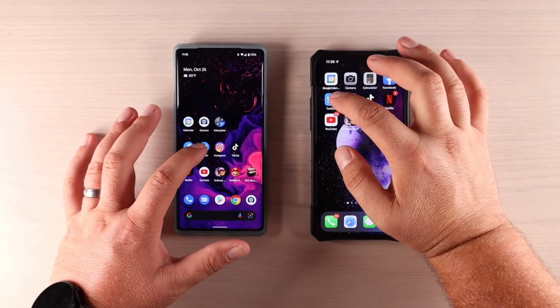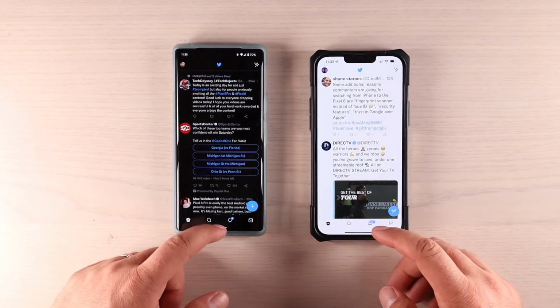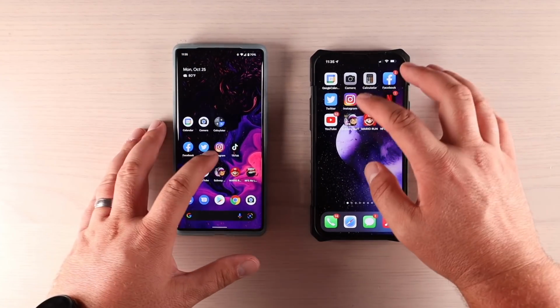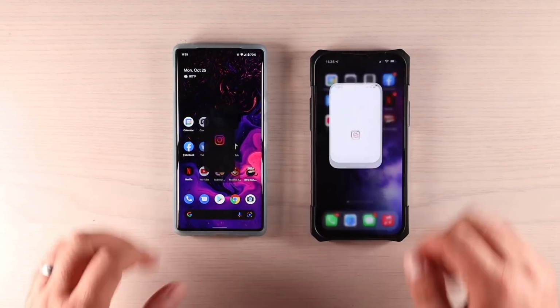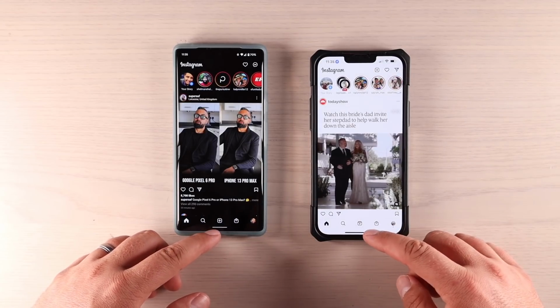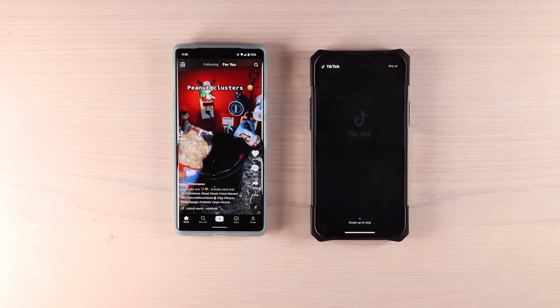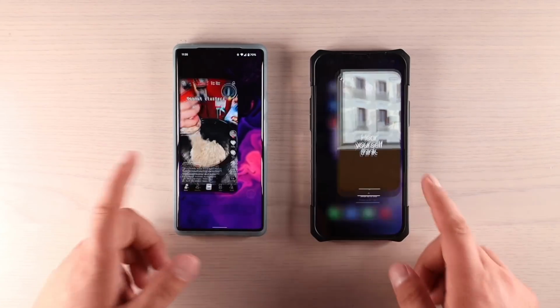Next up we'll do Twitter in 3, 2, 1. All right, it looks like slightly faster on the iPhone. I'm seeing a trend here. 3, 2, 1 for Instagram. Instagram was faster on the Pixel 6 Pro. We'll go TikTok in 3, 2, 1. And a little bit faster on the Pixel 6 Pro.